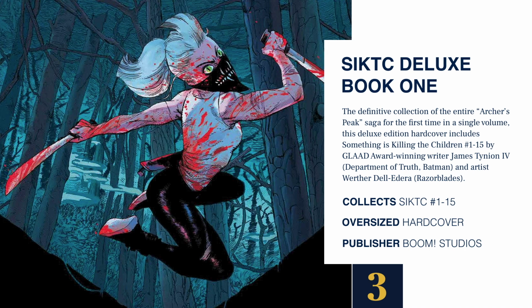The definitive collection of the entire Archer's Peak saga for the first time in a single volume. This deluxe edition hardcover includes Something is Killing the Children 1 through 15 by GLAAD award-winning writer James Tynion IV and artist Werther Dell'Edera. Sorry if I murdered your name. As I said, it collects Something is Killing the Children 1 through 15. It's an oversized hardcover, and once again comes to you from Boom Studios.